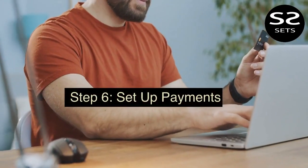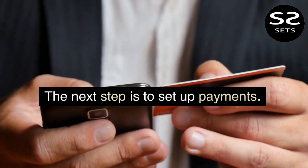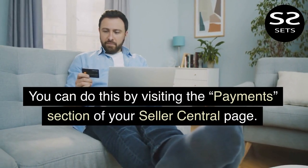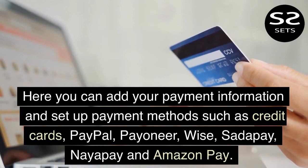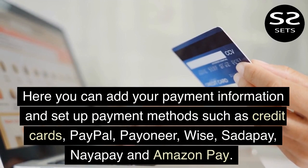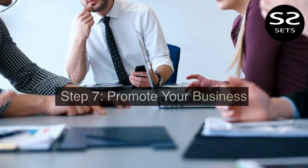Step 6. Set up payments. The next step is to set up payments. You can do this by visiting the Payments section of your Seller Central page. Here you can add your payment information and set up payment methods such as credit cards, PayPal, Payoneer, Wise, SadaPay, NayaPay, and Amazon Pay.